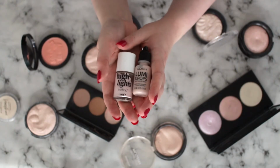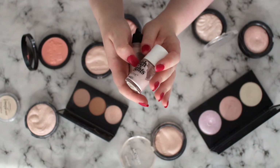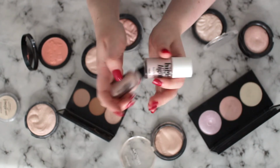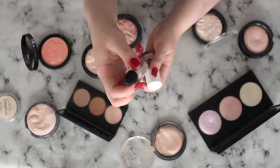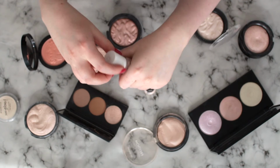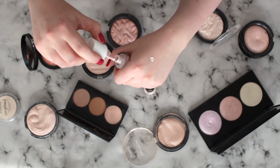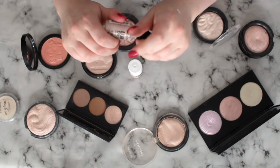I've also got 2 liquid highlighters here. So there is the Technic Highlights, which is a dupe for the Benefit highlighter. I think it's called High Beam, except it's £1.99 instead of 20 quid or however much the Benefit one is. And this one is the Gosh Lumi Drops in the shade Vanilla. Now from memory, I think that these are both very, very similar, so I don't know if I'm going to need to hold on to both of them, but they're both so pretty.